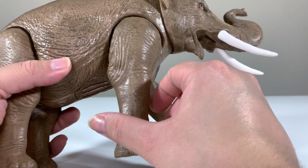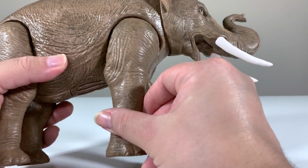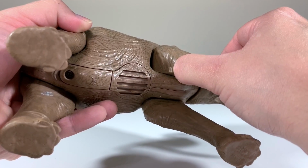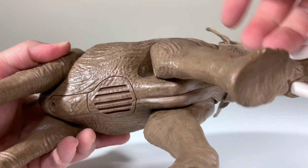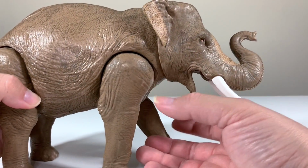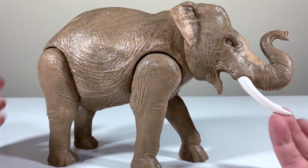Now, this leg right here, and you guys will have to let me know if yours was like that, if you have this figure. It seems like it was stuck. I had to pull it really hard to loosen up the joint, and as you can see, it looks like maybe it was glued, because there's that little white spot right there, and then you can see where it was attached there. Clearly it's articulated, so I don't know why they would glue it. So if anybody had that issue with theirs, let me know. I don't know if it was just mine or what.